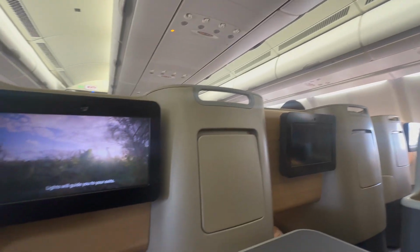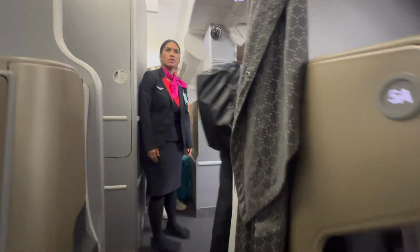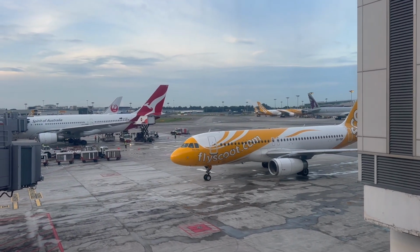So I've done a review of that before. I'll throw in some clips here and quickly go through my experience, but all in all, I think Qantas are heading in the right direction. The staff is super. But I've got a couple of hours now in Changi, and we'll be heading on to the Finnair A350, and I'm very excited to see what it's all about. So let's go have a good time.